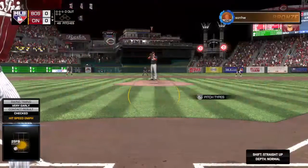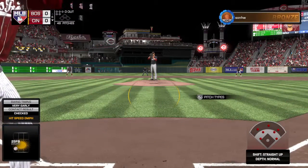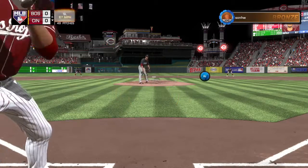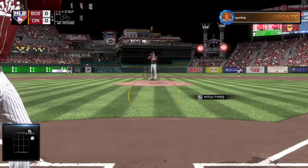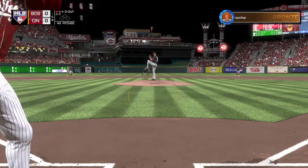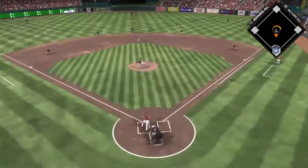Digging in for his second at-bat, Luis Castillo. He's 0 for 1 thus far. Here's a first pitch slider that just tails out of the zone. It's ball 1. Well, he's having a good amount of success here, Dan, even though he hasn't really gotten a ton of swings and misses.